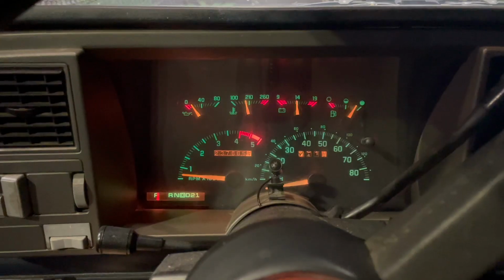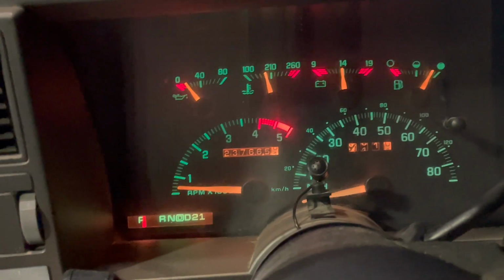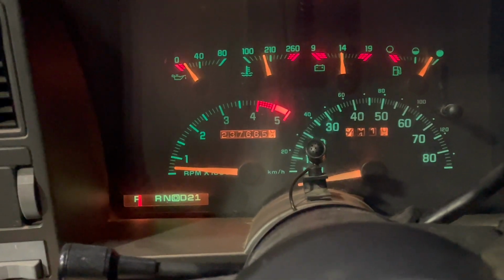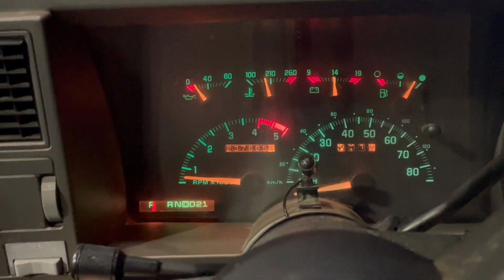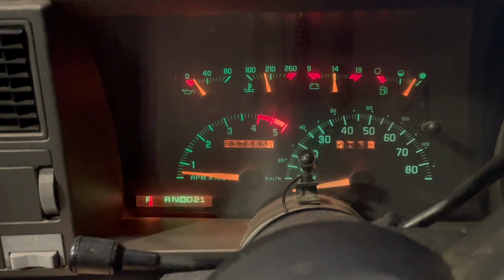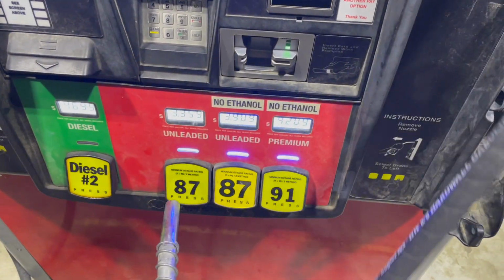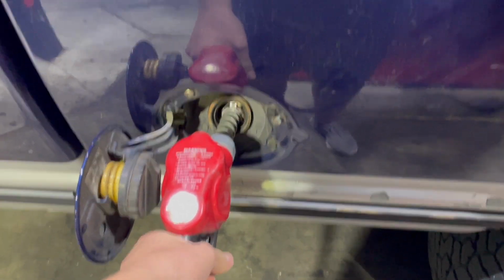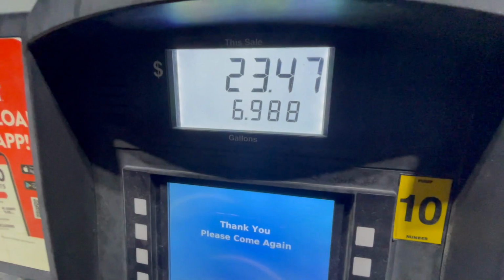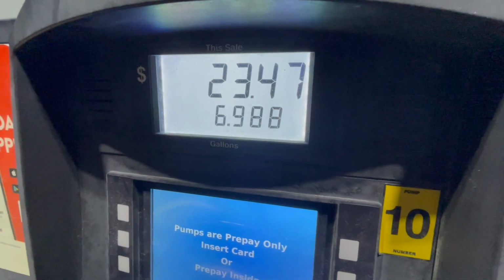Guys, we have completed the journey. We did less miles this time just because that's just how the route works, but it shouldn't affect the MPG test all that much. So this is the mileage we're at. Let's see how much fuel we use, and then we'll get back home, do some math real quick to see if this tonneau cover has really helped with the MPG. Alrighty, this is the amount of gallons we used. Now let's go do some math to figure out this MPG.